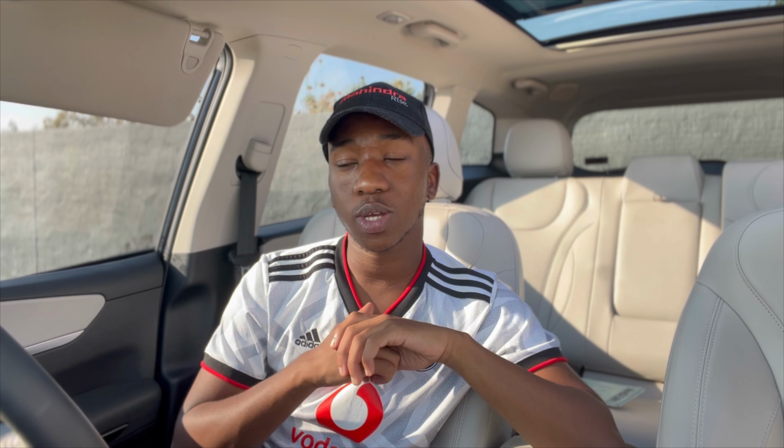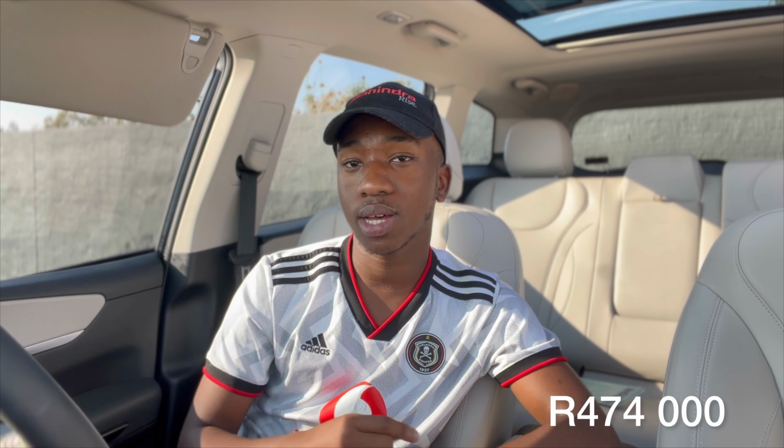But the starting price of the Mahindra XUV700 starts from 474,000. Yes, that is the 5-seater. This is the 7-seater with white interior and a sky roof, right?